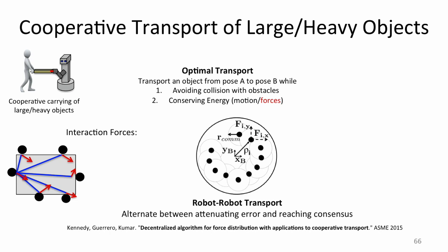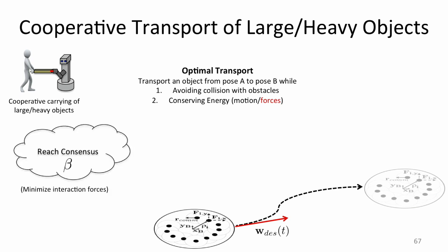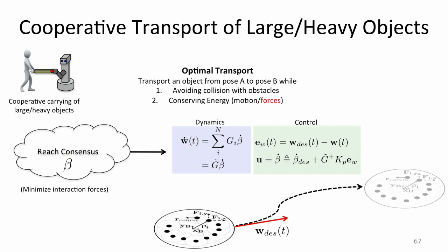So to do this, if you know where your goal is and you planned a collision-free trajectory like we did in our previous work, then you know what wrench you need to be applying at this particular time. But you don't know where all the other agents are, but you're able to communicate with those that are within your communication radius. So if you can reach consensus on that solution vector with your neighbors, then once you've reached that consensus, you all can agree upon your control objective, where here you want to attenuate along the path which describes the wrench, how your force should be changing in order to reach your target. And your input is the change in that force, or the change in that solution vector needed to achieve that target and move along that trajectory.